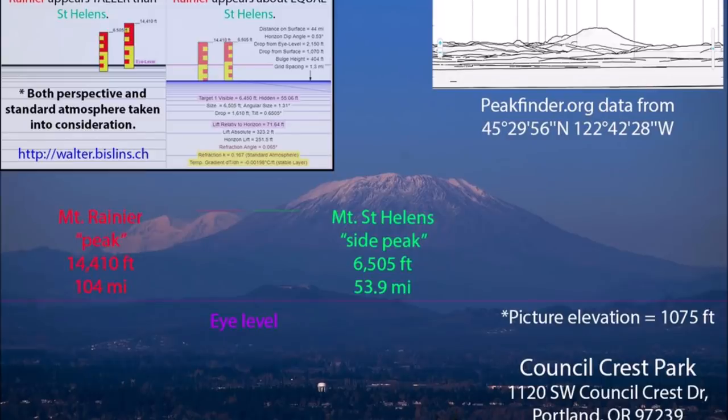Gone. This photograph is only possible on a globe. That's it. I can't wait to see what people come back with. And I can't wait to tear those rebuttals apart. Game over, boys.